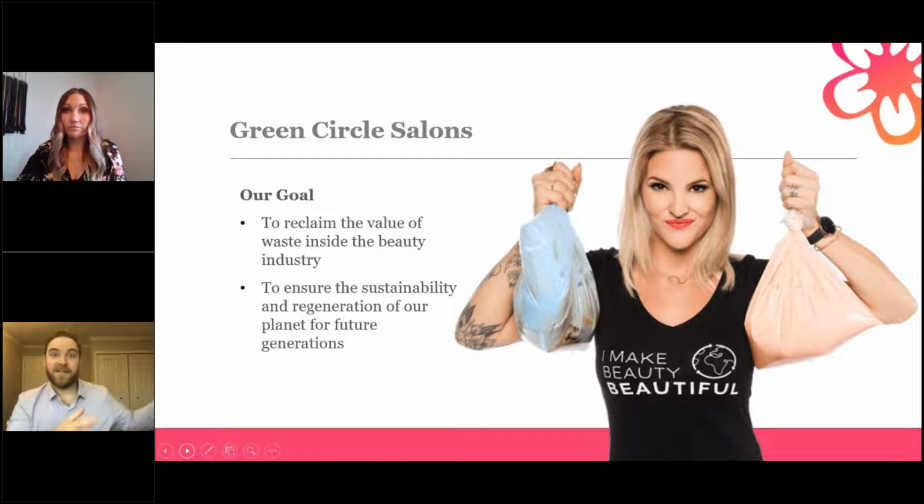And the idea is that eventually these will come back to us. They can be chipped or melted down and turned back into new products. All of that is being made possible because our members are putting hair into those bins and sending it back to us. So the answer to what is our goal is really to rethink the value of waste and to reclaim it, so that as an industry, we can begin to build a regenerative salon instead of one that continues to take, make, and waste all of the products used in our services.